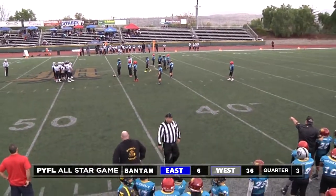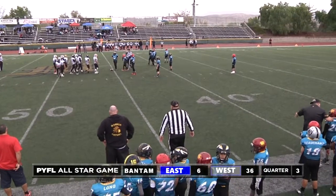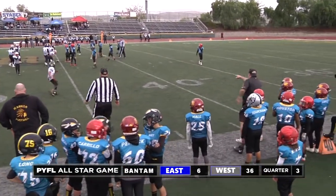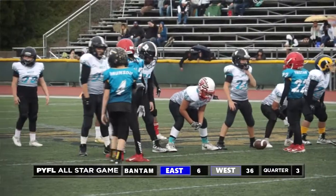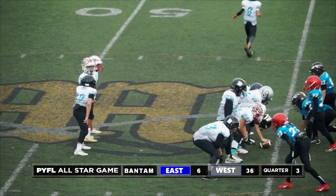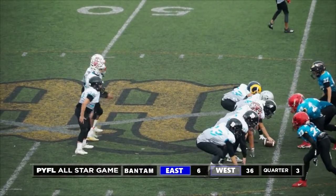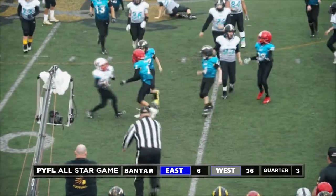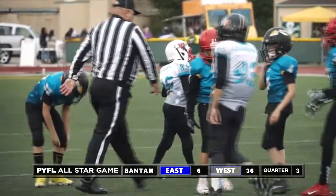Number 30 is back in that backfield for the Western Stars. Jason Homan from the Ventura Packers. See if they elect to give it to number 30. There we go. Low throw to the ground. It's caught, but it's not going to net anything.